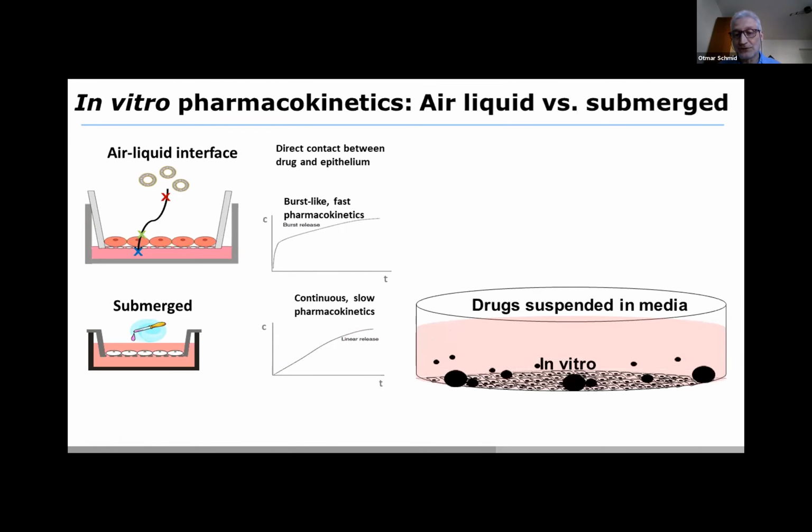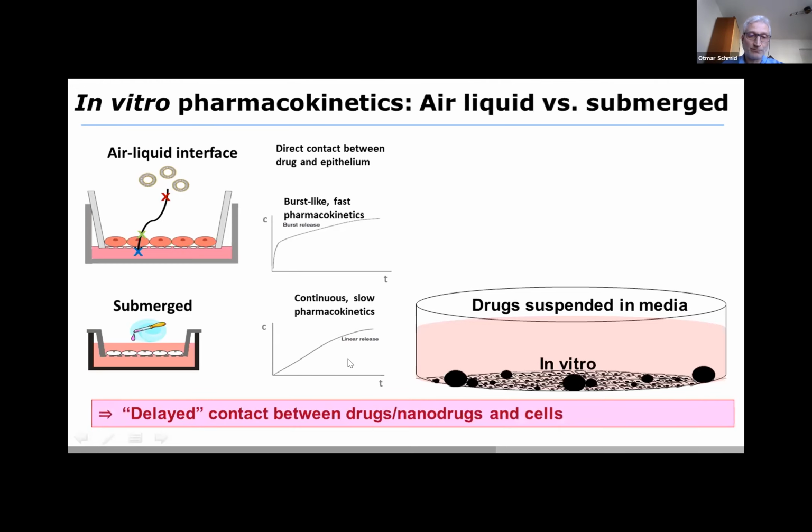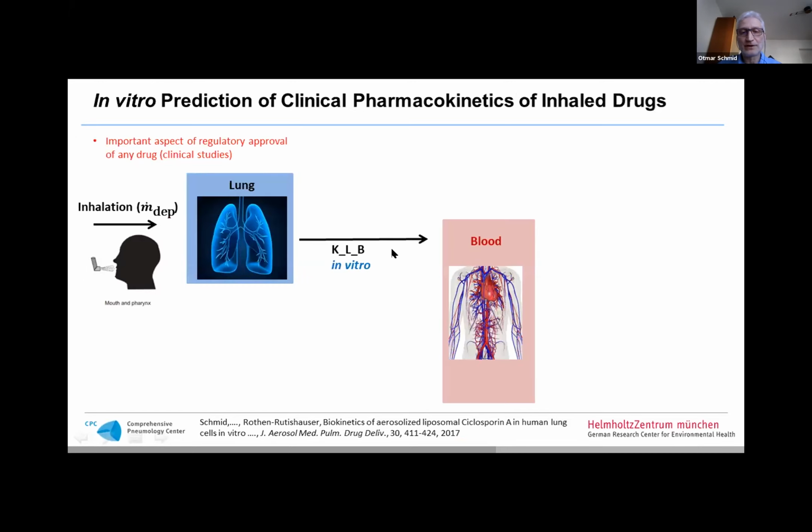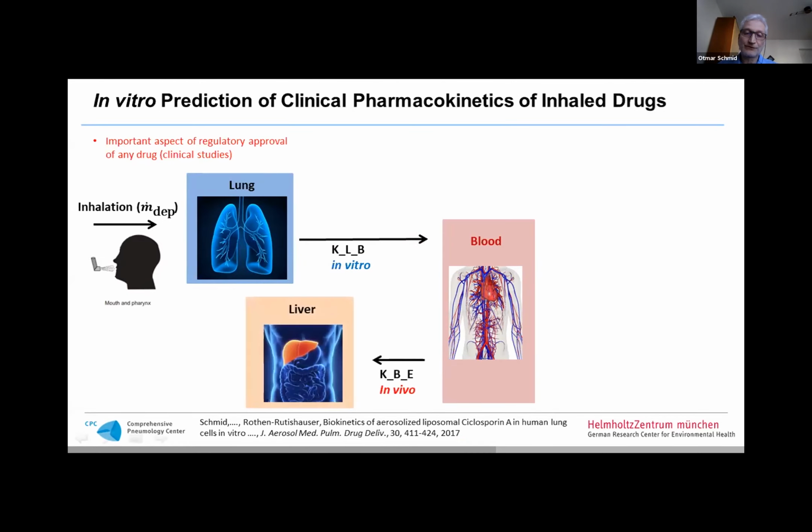And that has to do with the fact that under submerged conditions, the drug is not directly at the cells. It takes time to get to the cells. And that's why you have this relatively flat initial transport rate. Yeah, and we have done that, as I said, for the liposomal cyclosporine. Then this gives us the transport from the lung into the blood. But of course, there's also clearance from the blood via liver and other mechanisms.